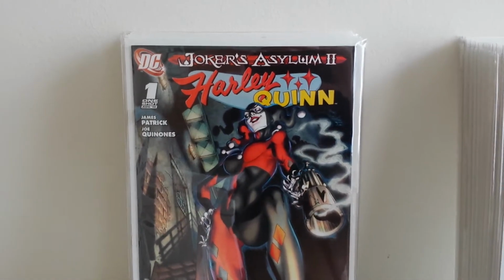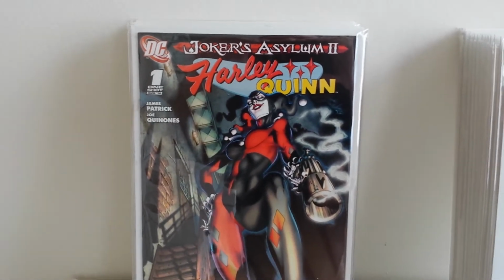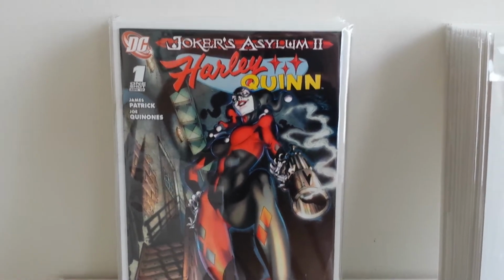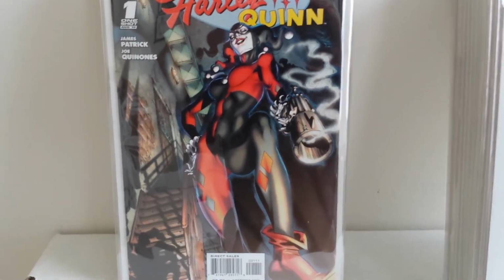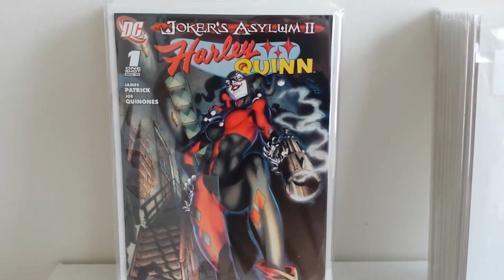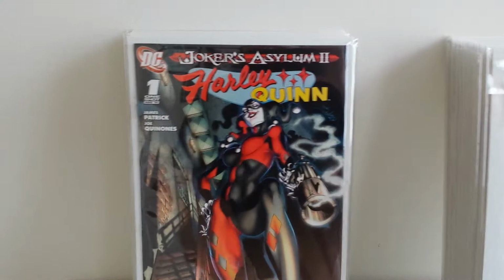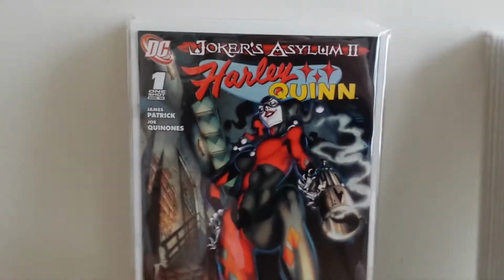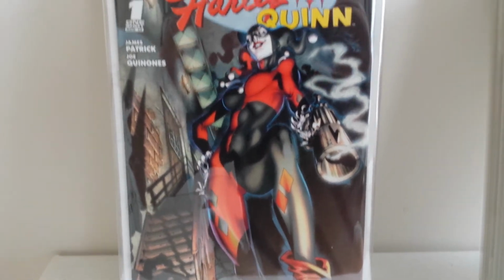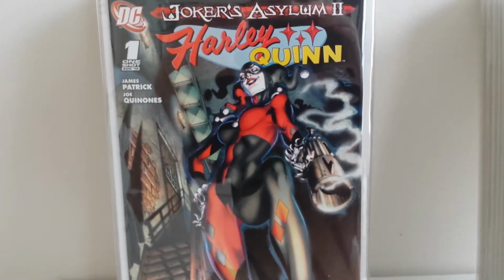I've been getting Batman for a long time, so I got these Joker Asylum one-shots pulled when they came out, and this is the Harley Quinn one-shot. So at least I got this one for cover price, because I've seen this fetching $40 and $50 too. It's a beautiful cover. I think it's Joe Quinones. I don't know, may not be him on that cover. But a very nice cover there, regardless.